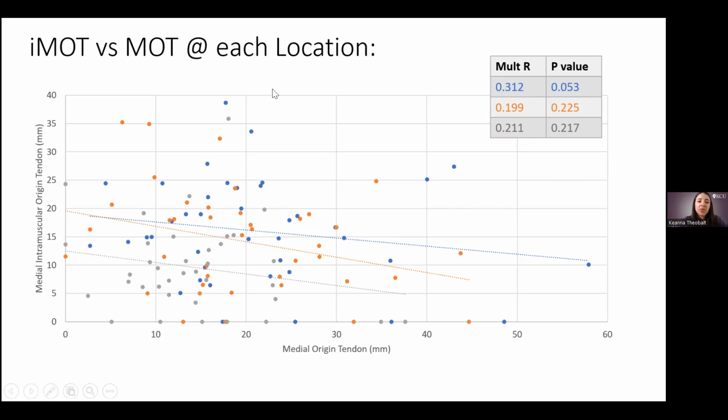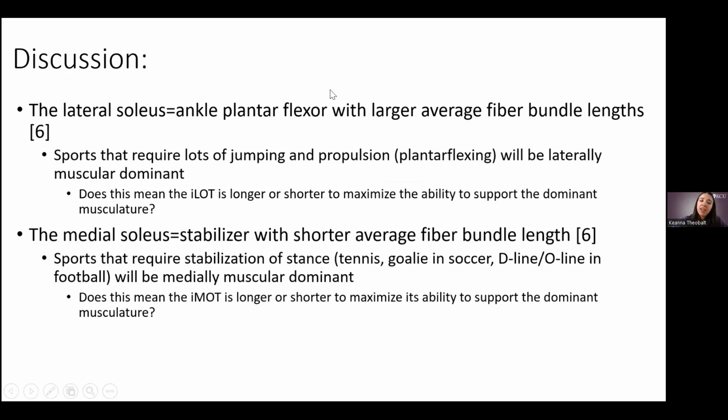And this also promotes the point that maybe the lateral side is more general. It has a typical characteristic in orientation compared to the medial side, and maybe the medial side is actually more adaptable, and it changes depending on what the person may be using that leg for. So a point of discussion: the lateral soleus is known to be the part of the soleus that performs the ankle plantar flexion with an average fiber bundle length greater than the medial side. So considering sports that have a lot of jumping and propulsion, plantar flexing will be laterally muscular dominant. That's just a concept, not for sure. Does this mean that the intramuscular tendon on that lateral side is longer or shorter to maximize the ability to support the dominant musculature? That's what we're thinking right now.